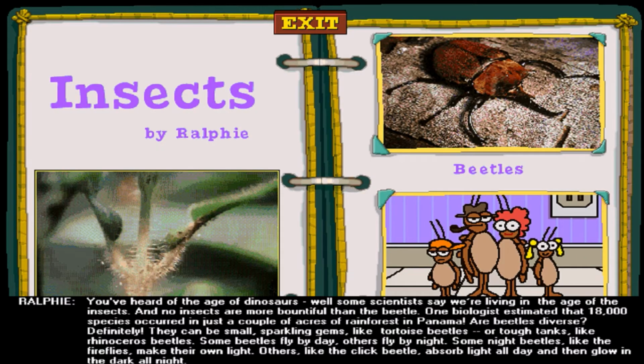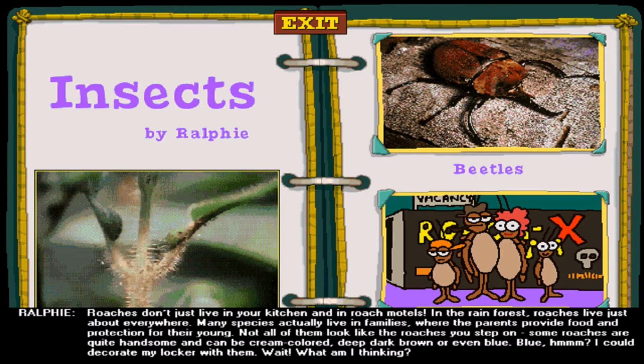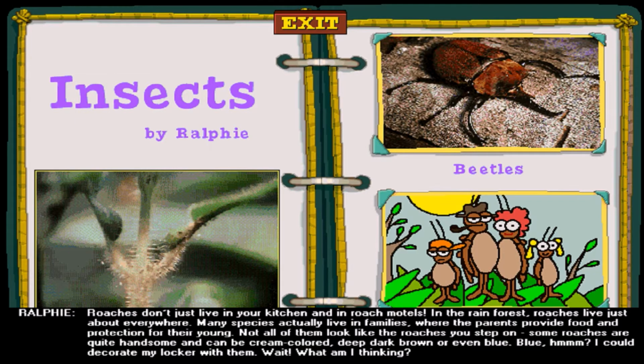Cool, now roaches. Roaches don't just live in your kitchen and in roach motels. In the rainforest, roaches live just about everywhere. Many species actually live in families, where the parents provide food and protection for their young. Not all of them look like the roaches you step on. Some roaches are quite handsome and can be cream-colored, deep dark brown, or even blue.